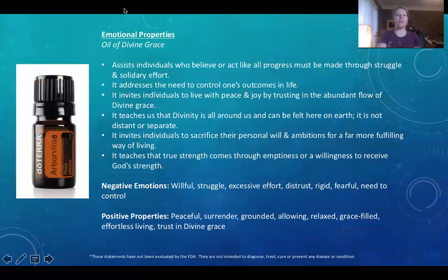Now, when I read this, I was like, are you kidding me? Like, this is what I needed, because I'm a little independent, if you haven't guessed from watching me, but I'm fiercely independent. And I'm very spiritual and religious, but I feel a lot of times that I have to make all my progress through my own efforts, which isn't true. So emotionally, this is the oil of divine grace.